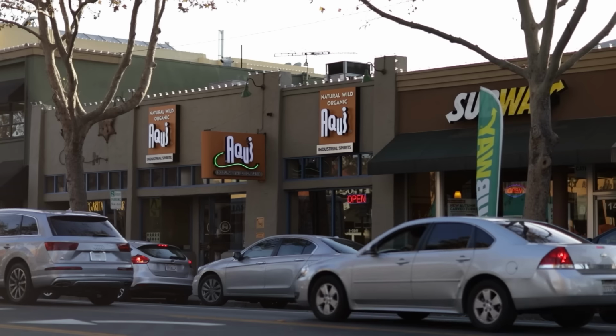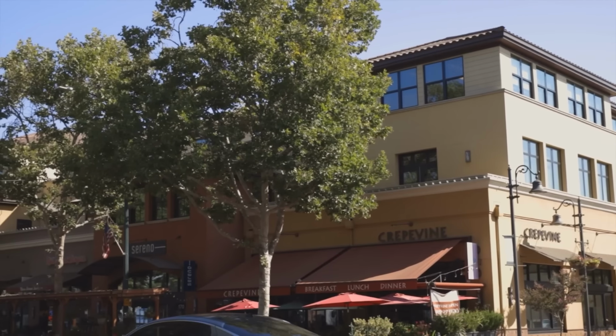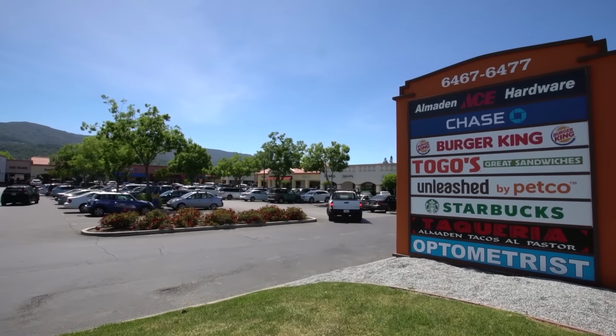And one of the biggest differentiators between them is going to be access to going out to restaurants, if you like to eat out and you're a foodie. Willow Glen is going to be the prime option for that. In Almaden, you're about 10 to 15 minutes to a lot of those different downtown areas like Willow Glen, Campbell, the Prune Yard, or Los Gatos.